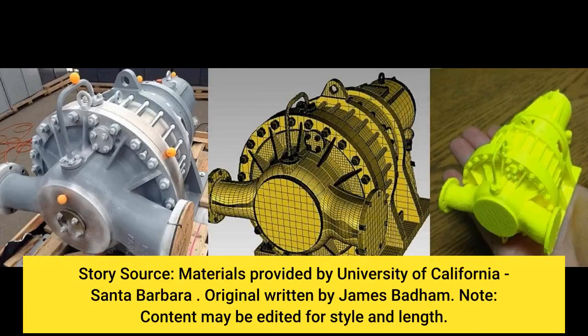Story source: materials provided by University of California, Santa Barbara. Original written by James Badham. Note: content may be edited for style and length.